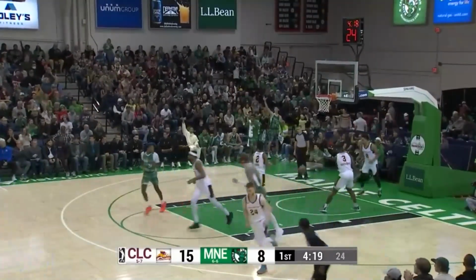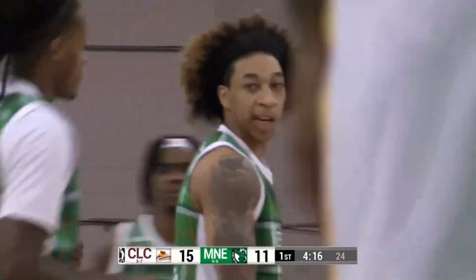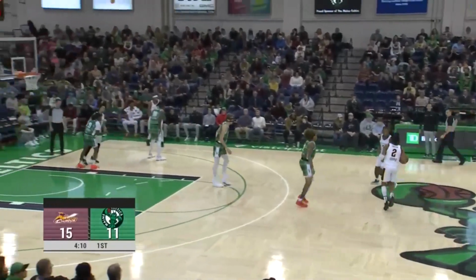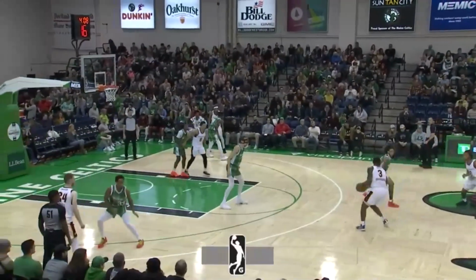Davison open for three. Nice stroke from Davison, wide open. They sagged on him. He saw it and he drilled it. 15-11 the score.